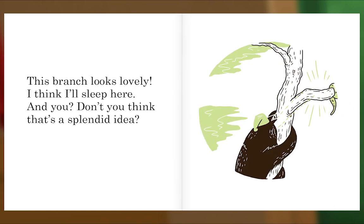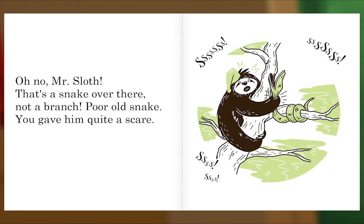"This branch looks lovely. I think I'll sleep here. And you, don't you think that's a splendid idea?" "Oh, no, Mr. Sloth. That's a snake over there, not a branch. Poor old snake. You gave him quite a scare."